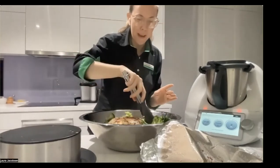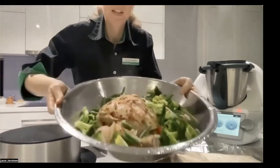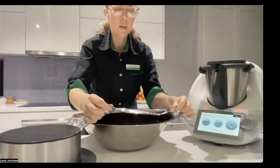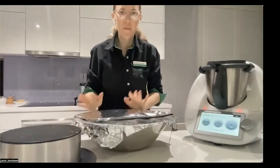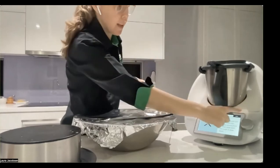But I'm happy with the amount of food I've got here for my family of 6. So you can see our beautiful chicken with all the veggies all around it. If you wanted to crisp up that skin, you could just put it under the grill for maybe 5 minutes. I'm not going to. Our family like it like this. We love steamed meat. It's not something we think needs anything else.